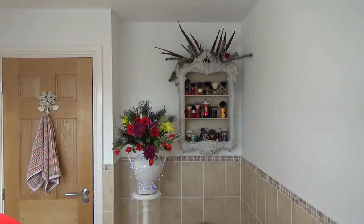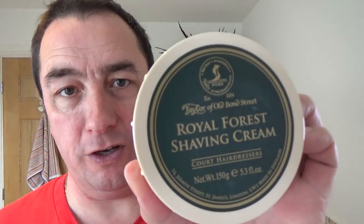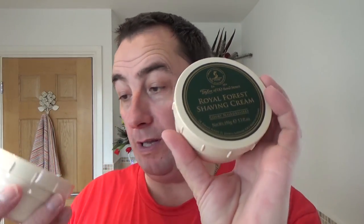And then this new stuff. A few people recommended this, actually. This Royal Forest Shaving Cream. For some reason, they've sent me two. I don't know why, but there's two of them. But anyway, I can't wait to use them.